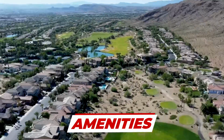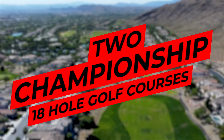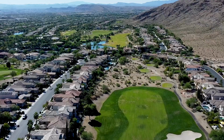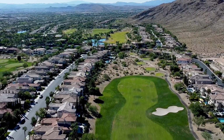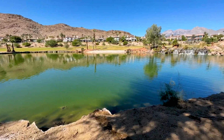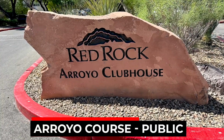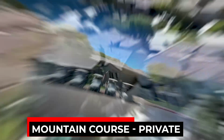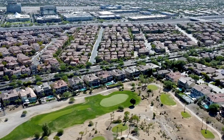Very. Now let's talk about amenities. It's a golfer's paradise. At the core of the Red Rock Country Club experience are 2 championship 18-hole golf courses designed by golf legend Arnold Palmer. One is public and the other is private. The Red Rock Country Club is a members-only club that has a fantastic reputation. The Arroyo course, public, and the Mountain course, private, each offer a unique and challenging experience that will thrill golfers of all skill levels.